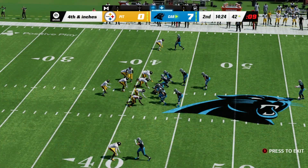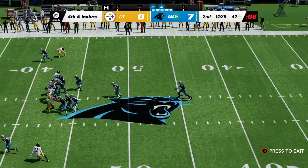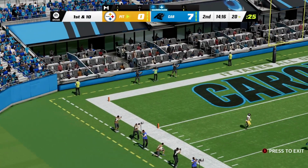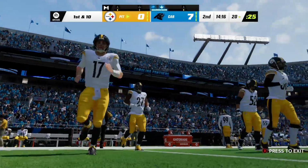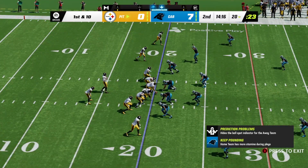Joseph Charlton and the punt team on now for the Panthers. He's been a busy man here in this first half as he gets it away. And that is much too long. That's into the end zone for a touchback. The Steelers offense now, they get ready to head back on the field. Last time out, they had that long 50-plus yard field goal that they missed.